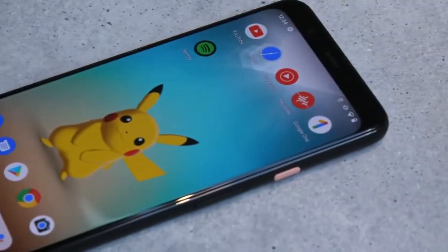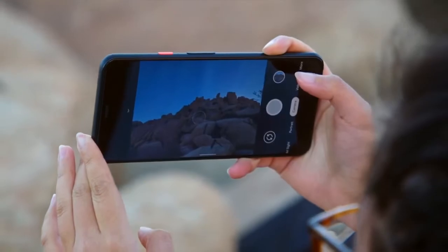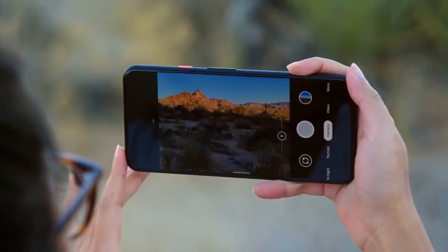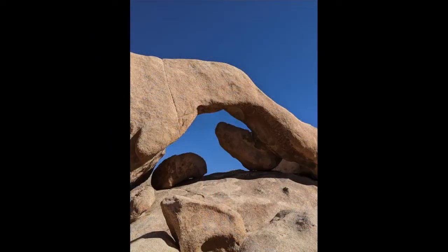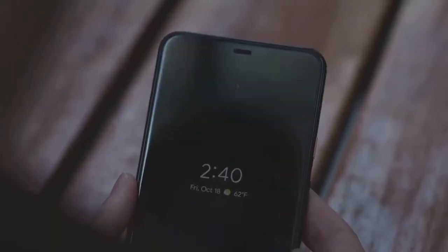Furthermore, the camera remains one of the best on the market, and the main 12-megapixel f1.7 camera has been joined by a telephoto camera to help with portrait mode and zooming. The pictures it captures are gorgeous, with loads of detail and lovely colors. You can also use Face Unlock as authentication, which works similarly to Apple's Face ID.